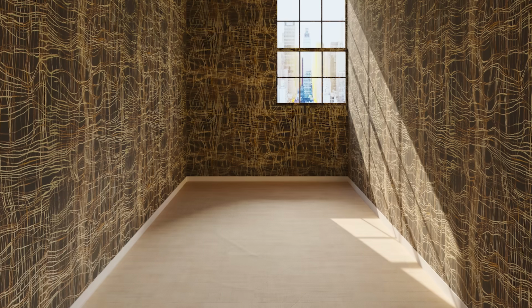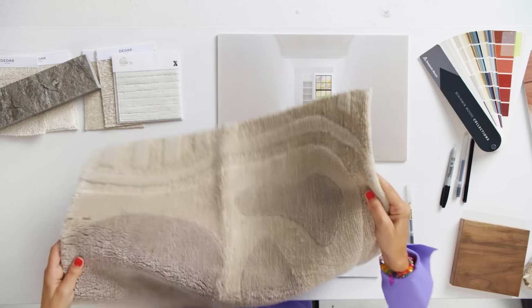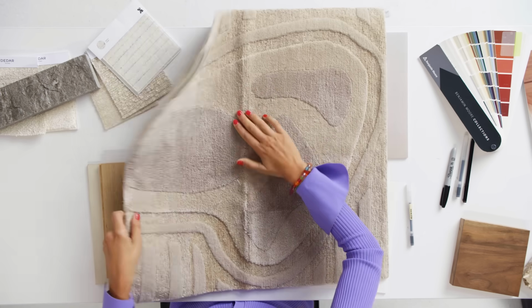Now, although I would do a wide white oak flooring, you need a rug. So I would do a rug just to soften up the floor a little bit. If you're walking barefooted, you need something soft under the feet. And then the rug, it's from my own collection that I did with Art and Loom in Miami.